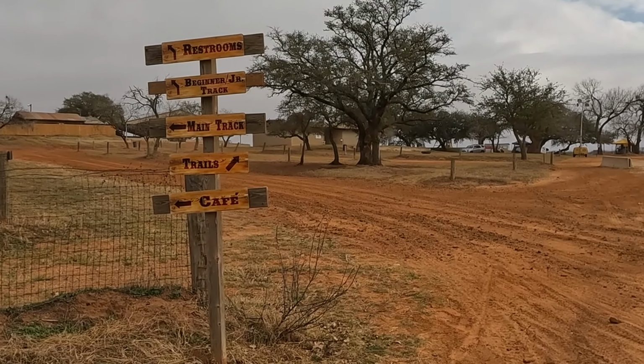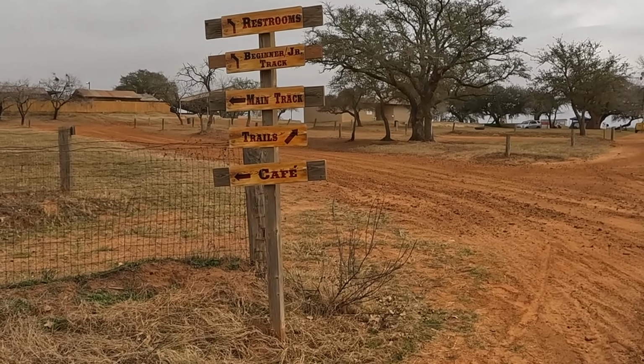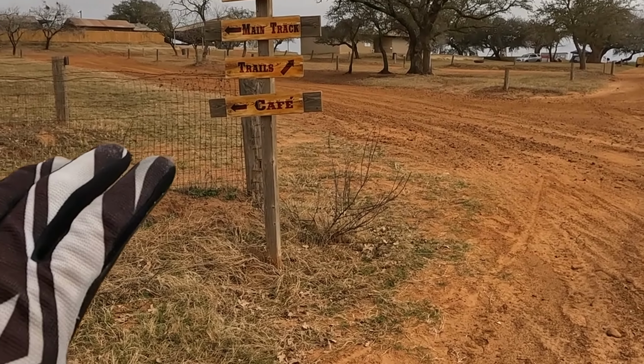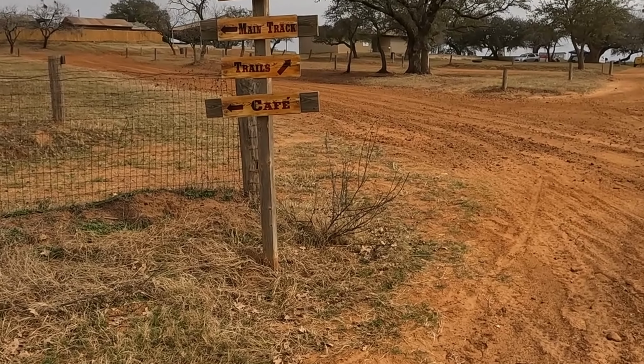Plus track direction. Track direction is important. Obviously, anywhere you go, you want to know what direction the track is going in. There have been two instances today where I've had to stop people and have them turn around because they're going the wrong direction. So it's awesome to see that they've done this. I think there's still a little bit of room for improvement on that because of how many tracks there are.